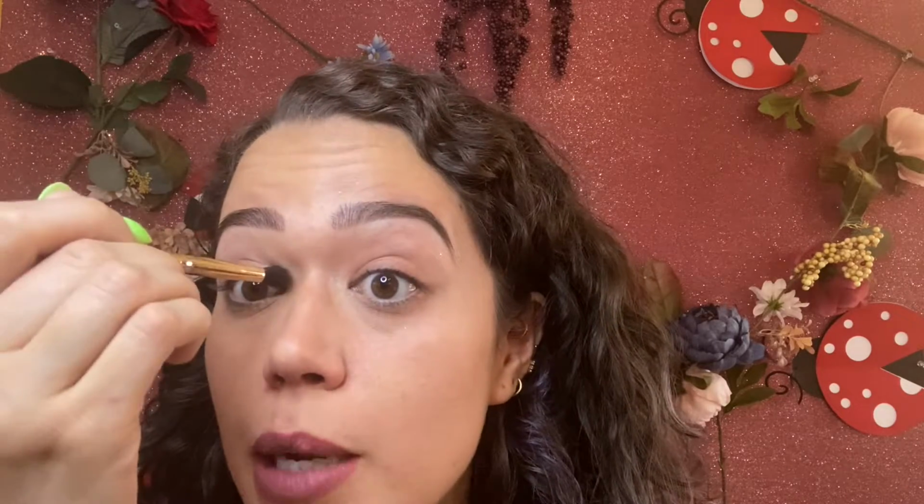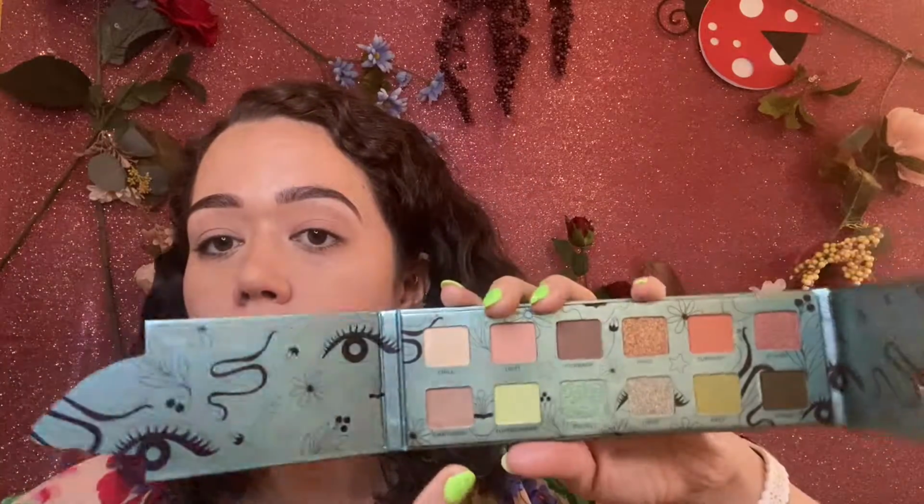What more could you want? No, just kidding. I am also a Gemini, so I do have to switch things. That actually looks really nice. It doesn't show up as much on camera, but it's pretty nice in person. I guess I'll take the shade Earthside and put it in the crease and just define the crease a little bit.